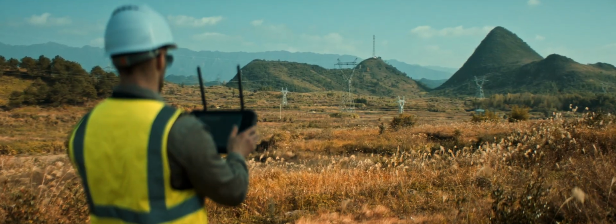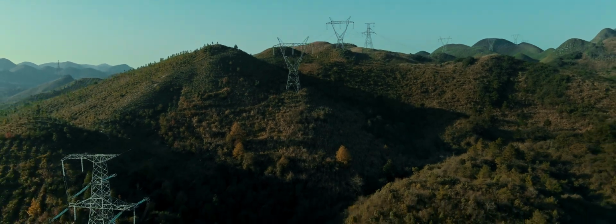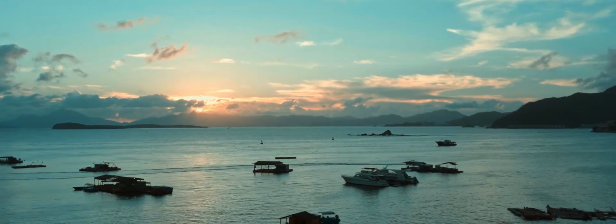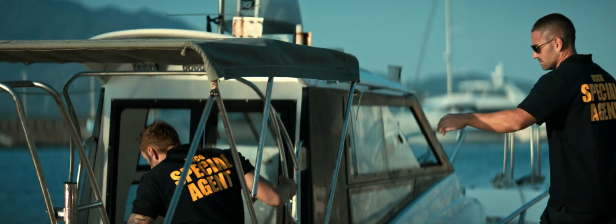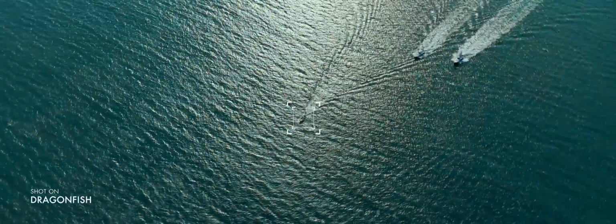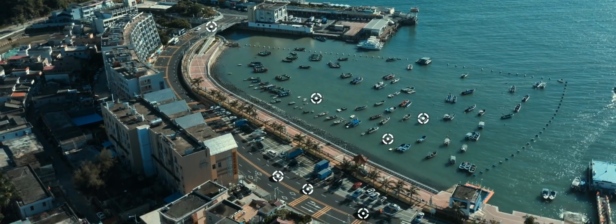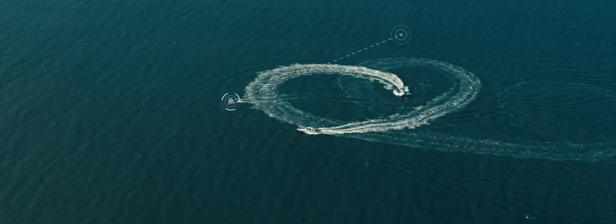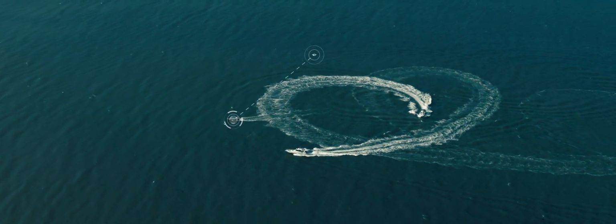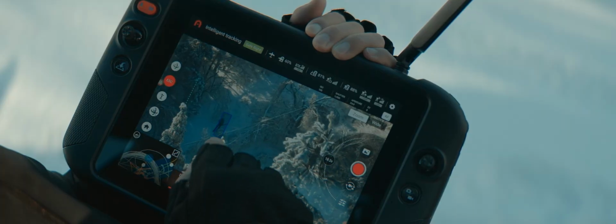If that's not enough, then leverage the intelligent functions of the Dragonfish. Powered by a suite of onboard processors and advanced AI algorithms, tracking moving subjects such as people, vehicles, objects, or ships is now easier than ever before. Capable of identifying up to 64 objects simultaneously and tracking a single object traveling at speeds of up to 120 kilometers per hour, the Dragonfish sets a whole new standard in airborne intelligence.